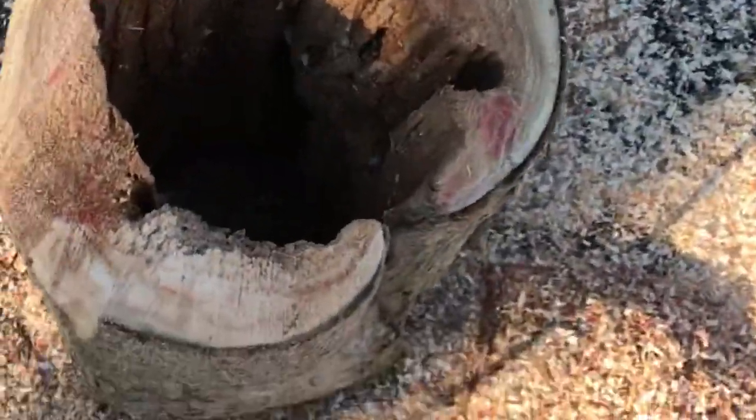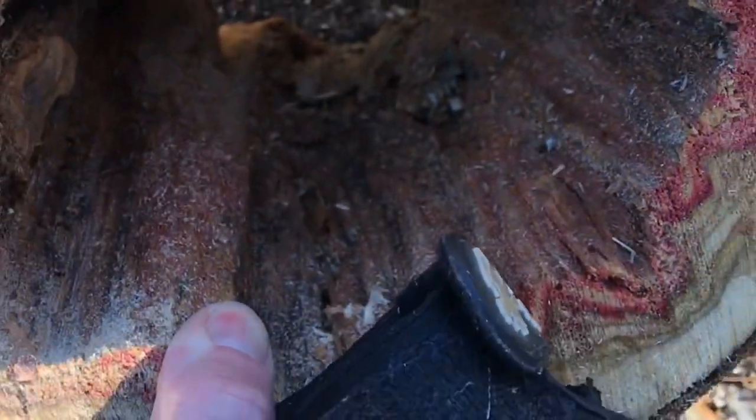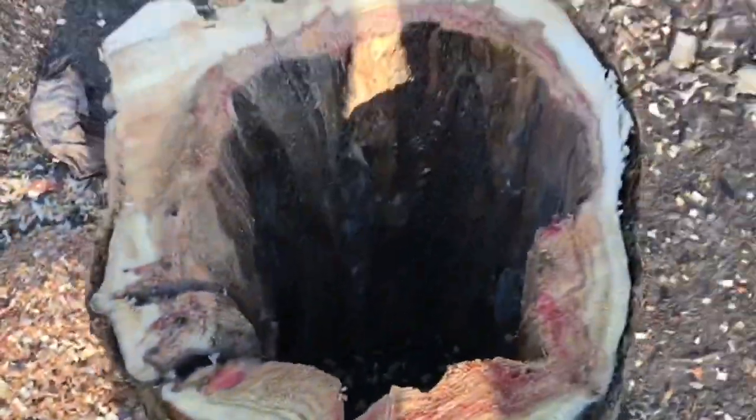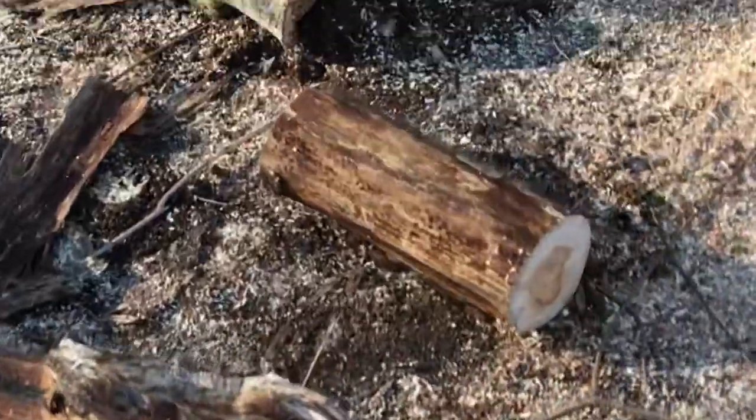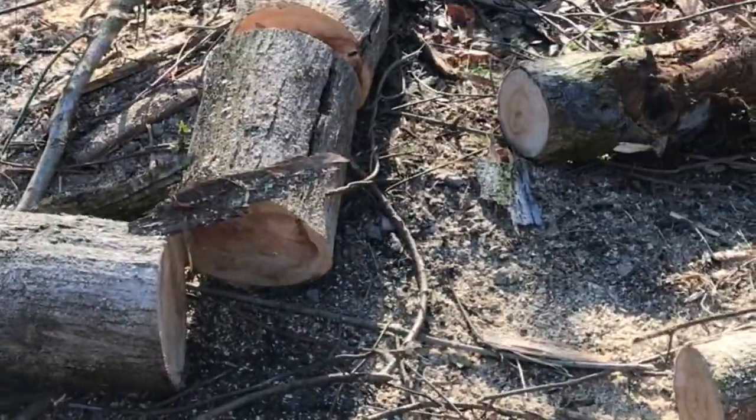The middle, obviously not. You can see where that tree is just rotten completely through the core. And so it's no wonder when that thing experienced some stress under that windstorm that it snapped off there in the middle. So one down.